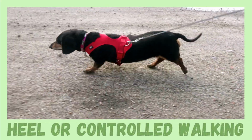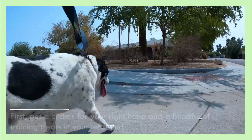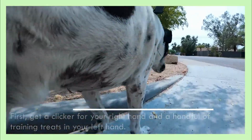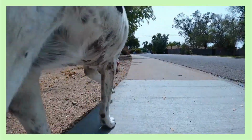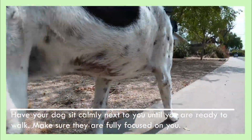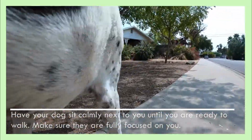Heel or controlled walking. First, get a clicker for your right hand and a handful of training treats in your left hand. Position your dog on your left hand side. Have your dog sit calmly next to you until you are ready to walk. Make sure they are fully focused on you.